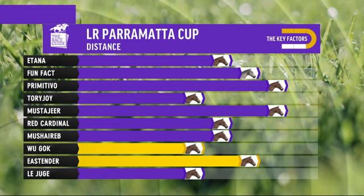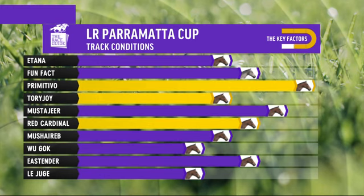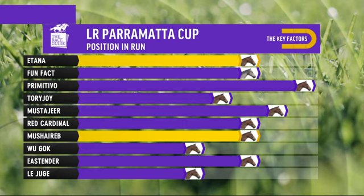The soft track, how about these imports? Yeah, he's a bit one pace, but he smashes the line. It suits Primitivo. Tory Joy should like it. Red Cardinal should like it as well. And Fun Fact, in Atana, not too bad. Okay, so it's Primitivo right out in front now, Mike. Can Mustajir catch up with a good position in run?